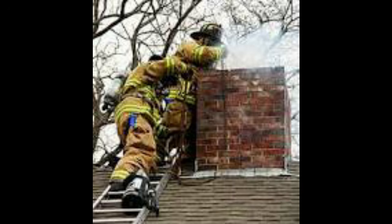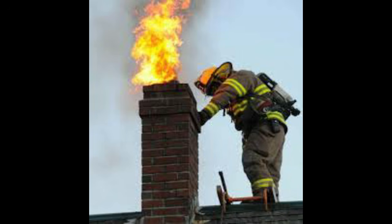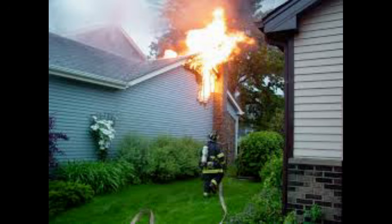Okay guys, according to the latest statistics on chimney fires, there are over 25,000 chimney fires per year in the United States that are responsible for over $125 million in property damage. And really, the most sobering statistics relate to the deaths and the injuries that result from chimney fires.